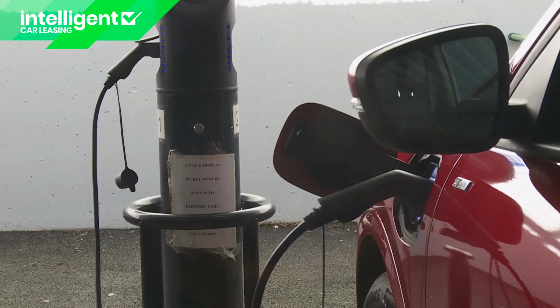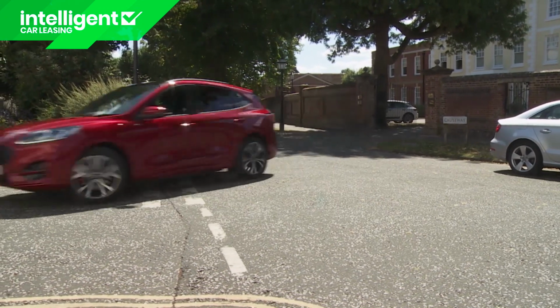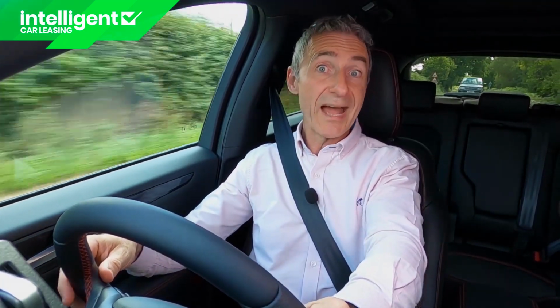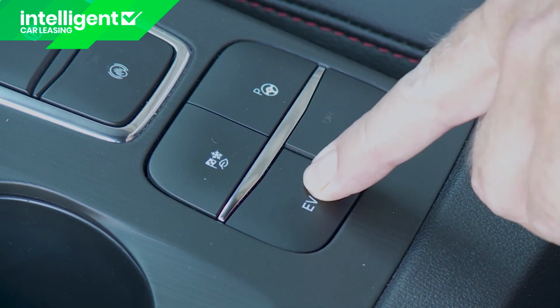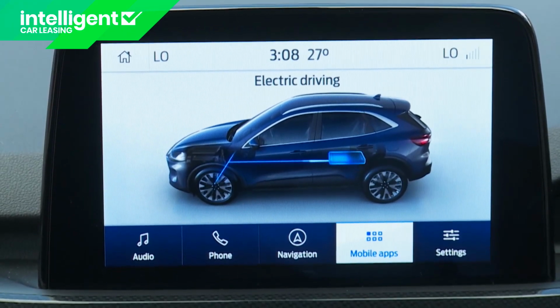And obviously, if you neglect to charge the car up, you'll simply be driving a heavy petrol-powered SUV, in which case you'll be lucky to see around 35 miles per gallon in regular use. The return that you actually do get in this PHEV Kuga will depend not only on how you drive the car, but also on your mastery of the various settings for the electric drivetrain, accessed via this EV button between the seats. EV Now focuses the drivetrain on all electric output.